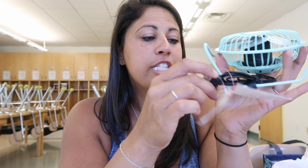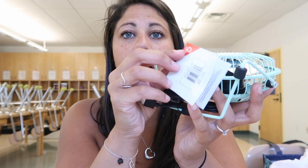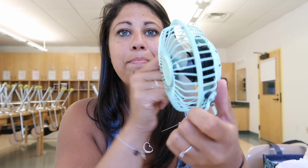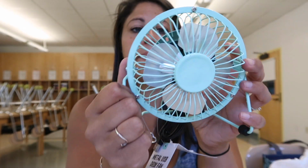So this is for me. This came from Target. This is a fan, and it's a USB fan. It literally is USB powered, and I am so over the moon excited. It was $5 in the Target dollar spot or Bullseye's Playground, and it's the minty blue color that I love. You can see it a little better there. It has a little power switch in the back so you can turn it on and off, but I just love that it's USB powered.